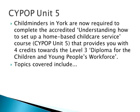Childminders are required to complete a local authority approved Introduction to Childcare course. In York, this is the accredited Understanding How to Set Up a Home-Based Childcare course, otherwise known as SIPOP Unit 5. This will provide you with 4 credits towards the Level 3 diploma for the children and young people's workforce.